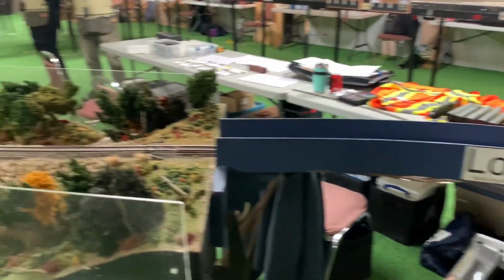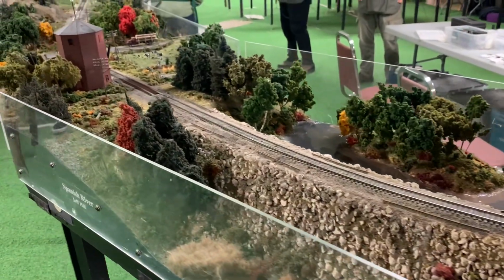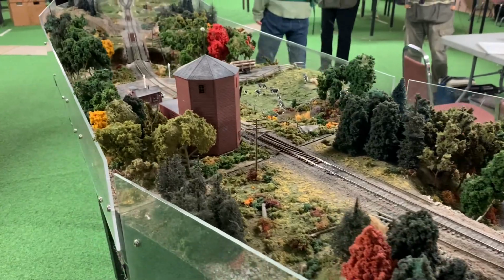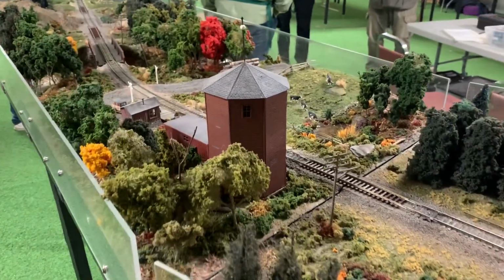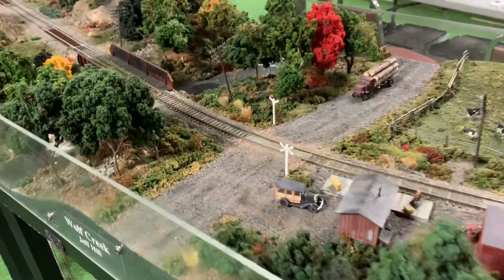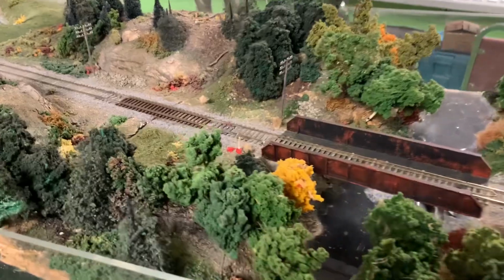Another new module that sort of came out is Spanish River here. So we have Spanish River, Wolf Creek, which are modules done by Jeff Hill. Nice long scenery modules. It's a nice long gentle curve. It's fun, especially when it's on the main, to actually get some good run-by shots through there.